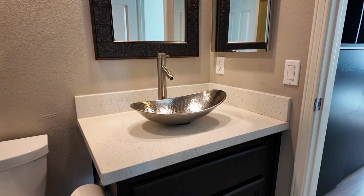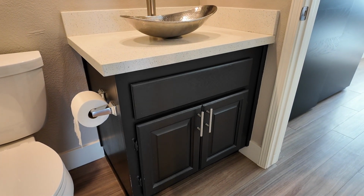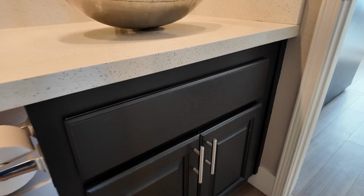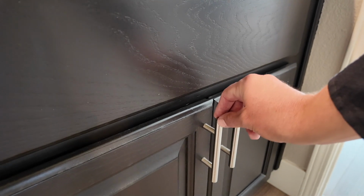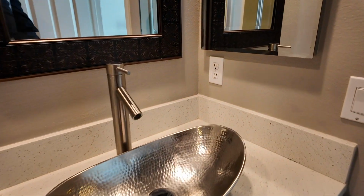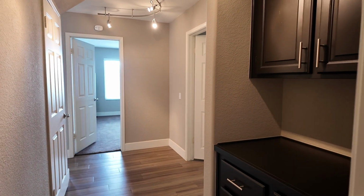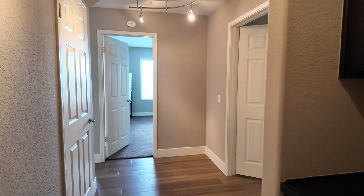You can see they've got quartz countertops in here. This cabinetry, although probably original, has been painted and it looks really nice, and they've added a brass nickel pull. And that looks good with this vessel sink, also in the brushed nickel category. This particular model was built in 1991. Some linen storage here.